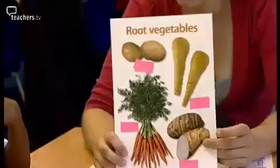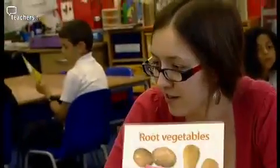As a ready-made resource, it's absolutely brilliant, absolutely brilliant. I mean, it's glossy, it's colourful, and it's bright. And, as you can see, the children actually enjoy playing it. It's absolutely brilliant.